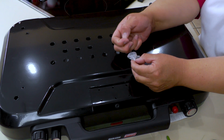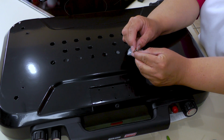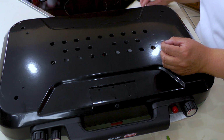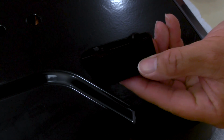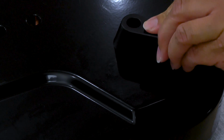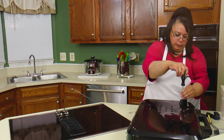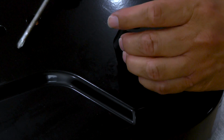We almost lost this thing. And look at how small these screws are. They're dinky, right? So we're going to put these feet on here. So there's just a little peg on here. The peg goes in this hole, and then you have where the screw goes in. Oh, Mr. Handyman. What? I didn't get it in there.